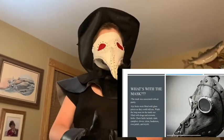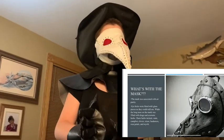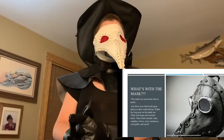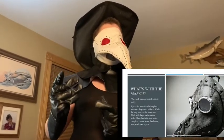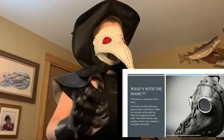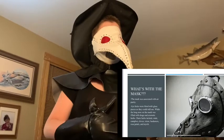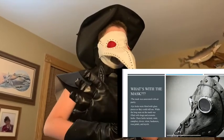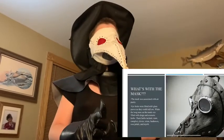Mask was associated with air purity. Eye holes were filtered with glass pieces so they could still see, while the long nose of the mask was filled with herbs and drugs. These herbs included mint, camomile, cloves, and straw, and laudanum, rose petals, and myrrh.